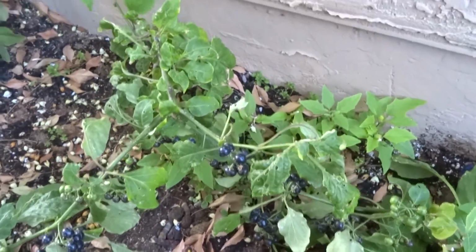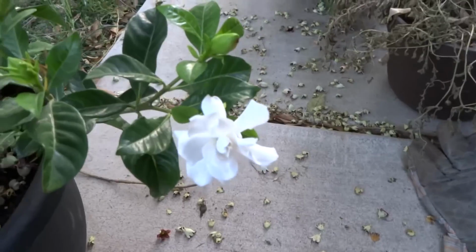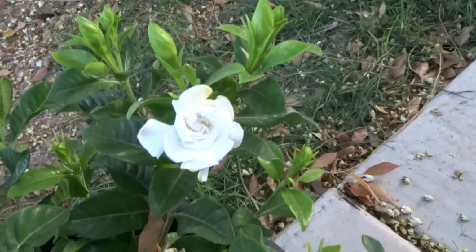And last thing to end with is a shot of some lemon balm, Mr. Jack, because he's awesome, and a beautiful gardenia.